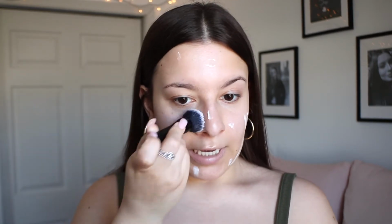So I've been using this combination on my skin the past couple of days, and it works really well with the specific foundation I'll be showing you guys today. I'm just taking the e.l.f. Putty Primer Applicator, another amazing product.